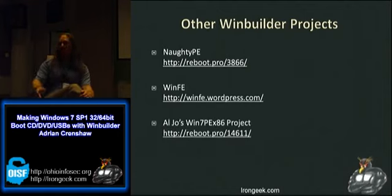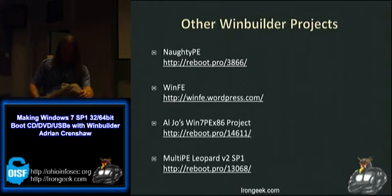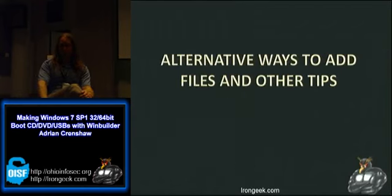Ali Joe has its own project, as I was mentioning before, and it also seems to be built around Windows 7 PE. And there's also a multi-PE, which is useful if there's some little security tool or snooping tool I need that I can't find anyplace else. Their archive is huge, so I recommend looking at them.